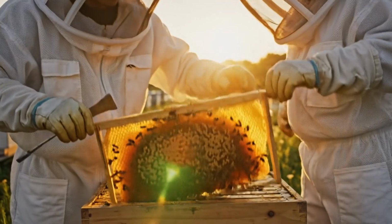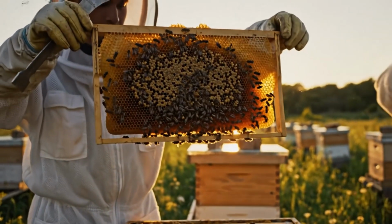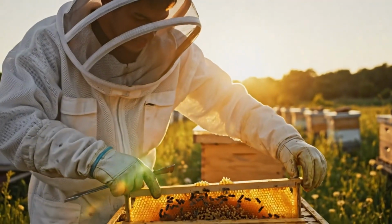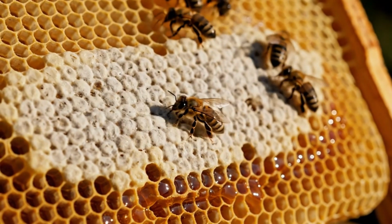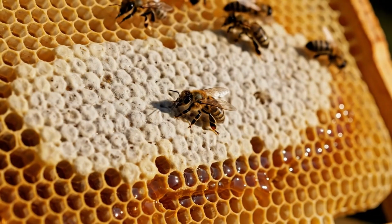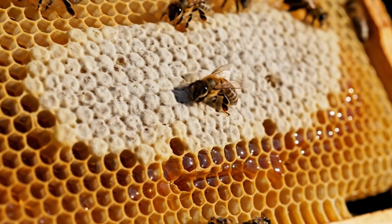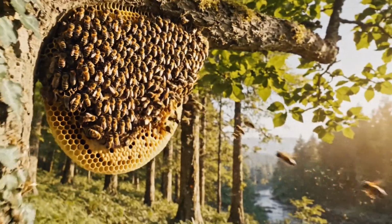Beekeepers understand this value. They see firsthand the delicate balance of the hive and the precision of the comb every day. When the cells are full, bees cap them with a thin layer of wax, sealing their hard work in a perfect vault. The hexagon is more than just a shape.